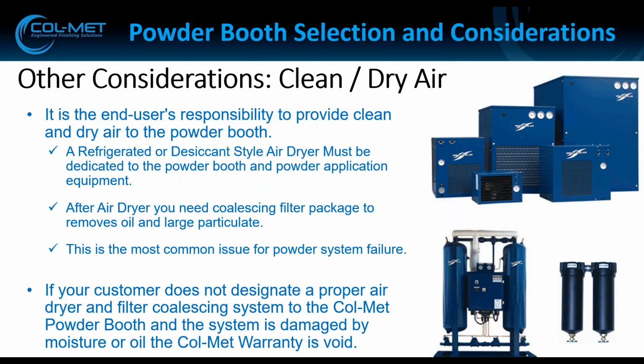Other considerations to take into effect when you're designing your booth and your booth system is having good, clean, dry air. You're going to find out the two most important things in the powder system are clean, dry air and a good ground, and we're going to be talking about both of them right here.